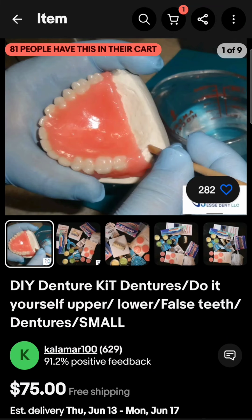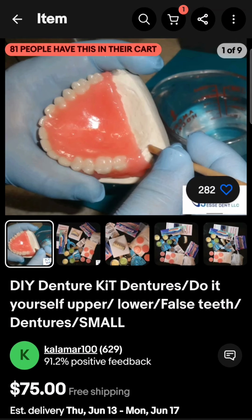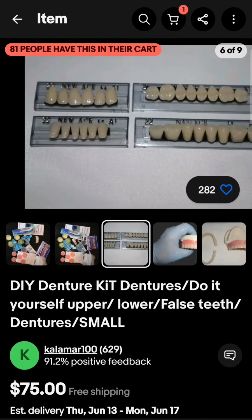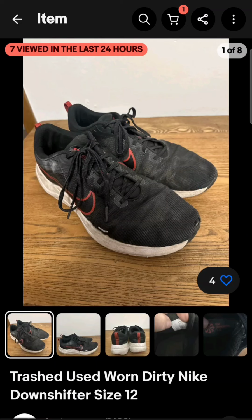If you're lacking in the tooth department and you don't want to spend a whole lot of money, for the low cost of $75 here on the eBays, you can get a DIY do-it-yourself denture kit so that your smile can be as smiley as possible.